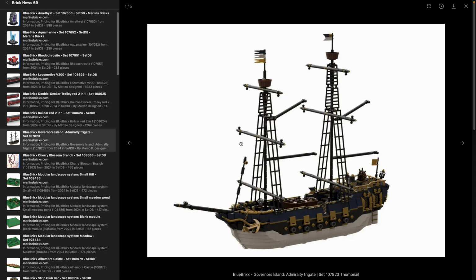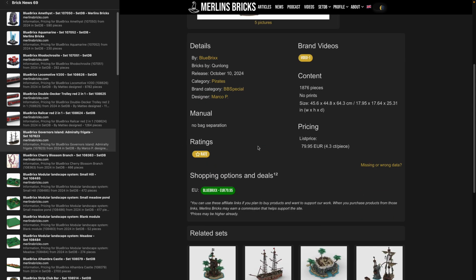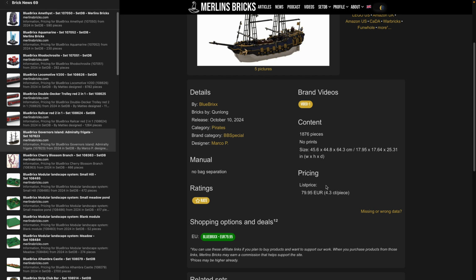However, I think it was close to impossible to basically take the masts apart. But I mean, this was quite some time ago, so hopefully BlueBrixx has this fixed, but this needs to be seen. And did I mention this thing costs 80 euros over here in Europe? That's 4.3 cents a piece.